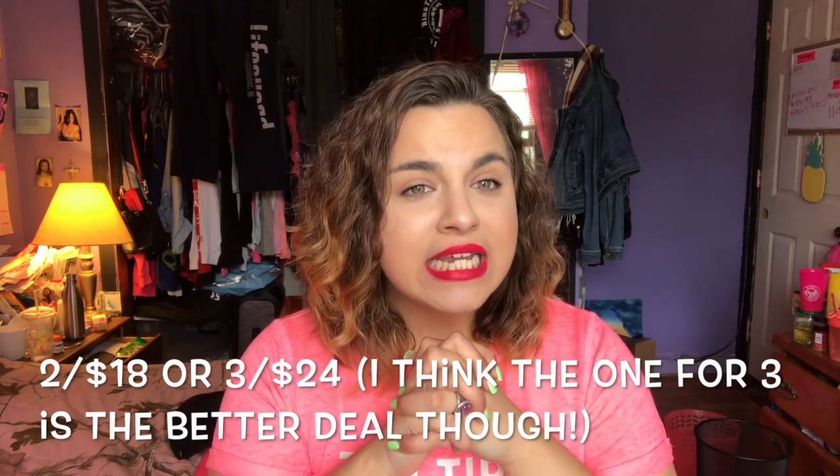These normally go for 14 bucks a pop, which is expensive, I will say. The store that I went to had them buy two get one free, and I know online, if I mess this up, I'll just put an annotation right here, I think they're 3 for $18 or 4 for $24, or it could be 2 for $18 and 3 for $24, so that's a lot better of a deal than just paying 14 bucks a pop.